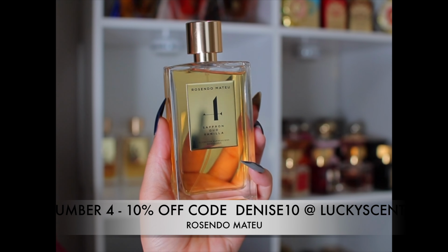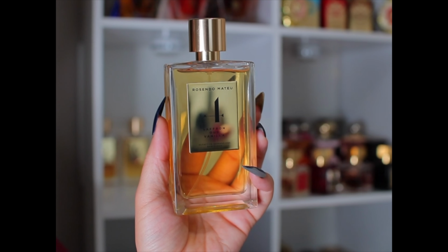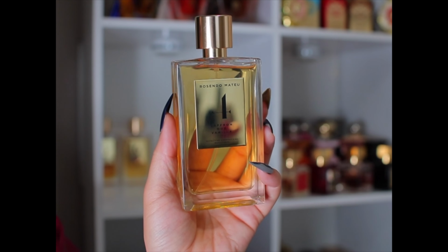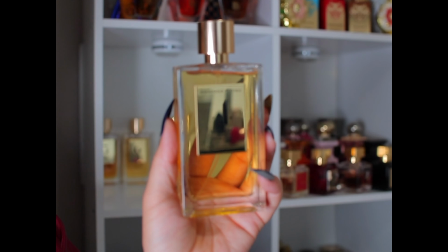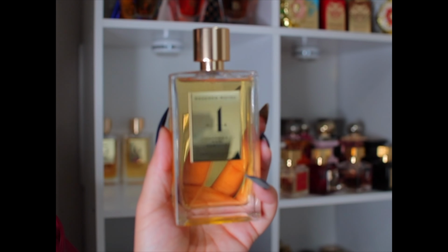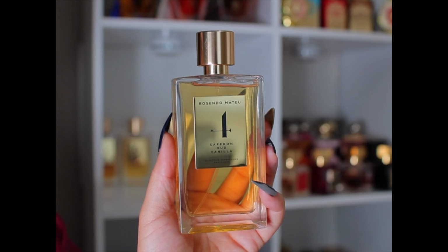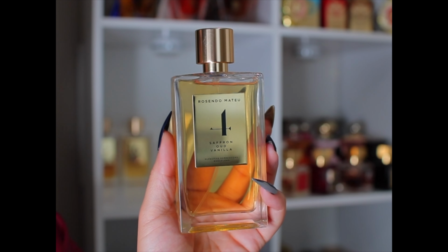So this one is saffron, oud, and vanilla. Now with number 6 and number 5, the fragrance is blended so well. The 3 notes that you see on the front are blended so well that you don't necessarily pinpoint all of those out. But in number 4, you're gonna pinpoint these out. You're gonna get the saffron, you're gonna get the oud, and you're gonna get a slight airy vanilla.